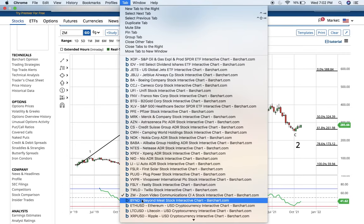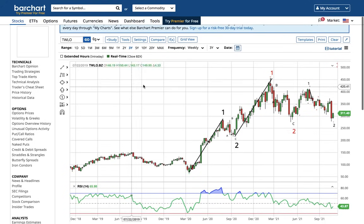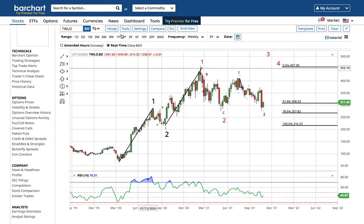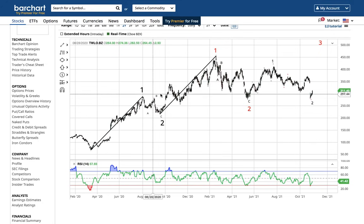Here is TWLO. It's more of the one that's in an uptrend. I promise I'll talk about Okta soon. Okta's just going sideways. If a stock just goes sideways and it's a long-term idea, there's not really much to update, to be honest. But here is TWLO, very similar to Okta, almost identical. A wave 1 and an ABC wave 2. I believe another wave 1 and an ABC wave 2.